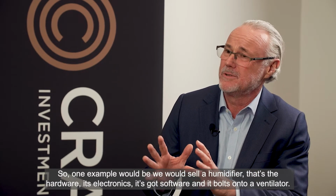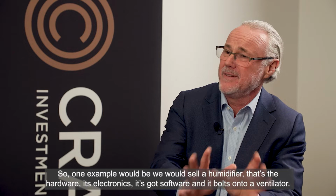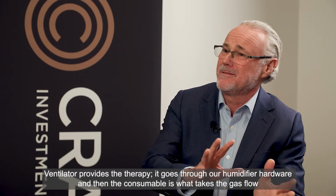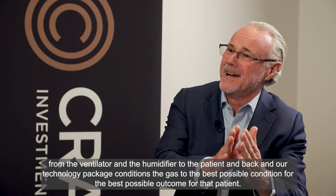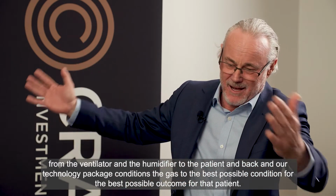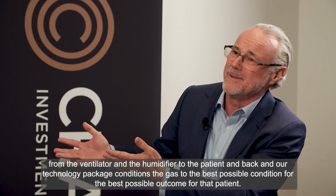For almost everything we do, we will have a hardware component. One example would be we would sell a humidifier. That's the hardware. It's electronics, it's got software, and it bolts onto a ventilator. The ventilator provides a therapy. It goes through our humidifier hardware, and then the consumable is what takes the gas flow from the ventilator and the humidifier to the patient and back. And our technology package conditions the gas to the best possible condition for the best possible outcome for that patient.